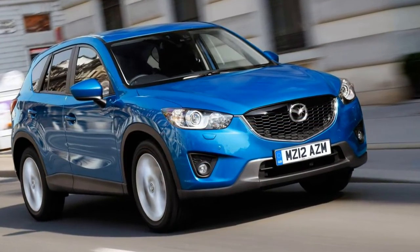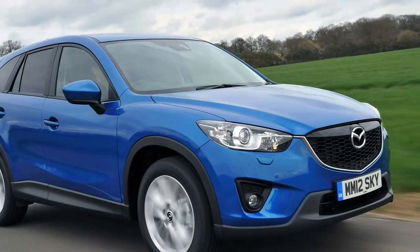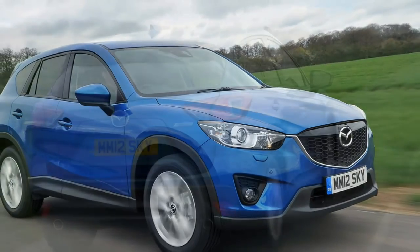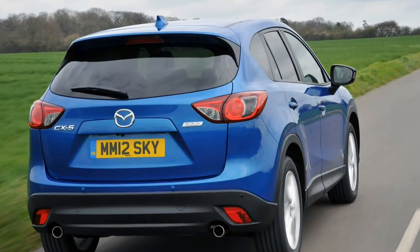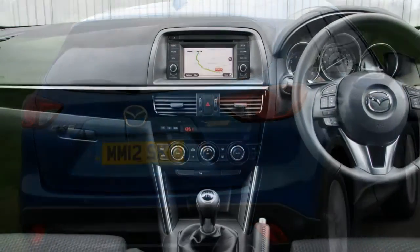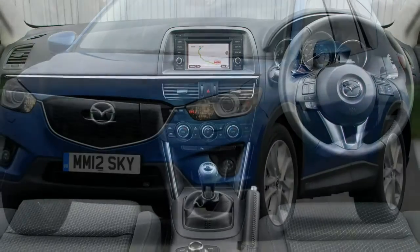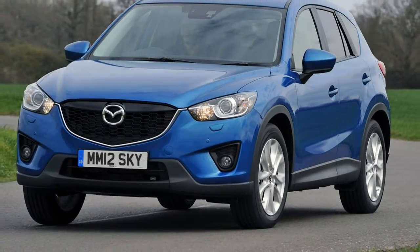You'll notice a bit of noise traveling in the CX-5, but in a characteristic break from the norm, Mazda has decided not to make the car the last word in silent motoring. The firm believes you should hear the engine, so it has engineered the sound deadening in a way that allows those frequencies into the cabin while dampening others such as road and tire noise.